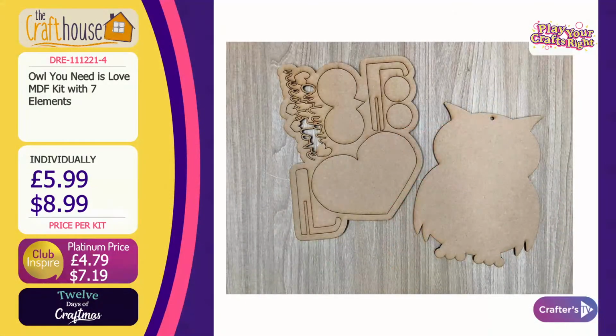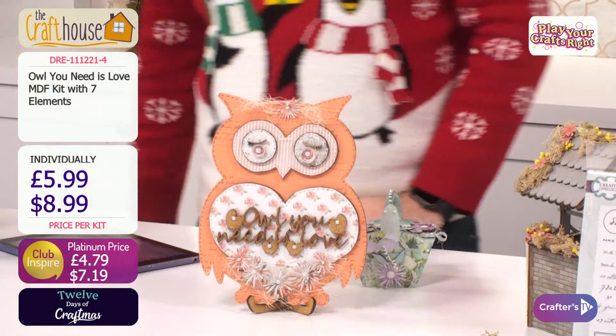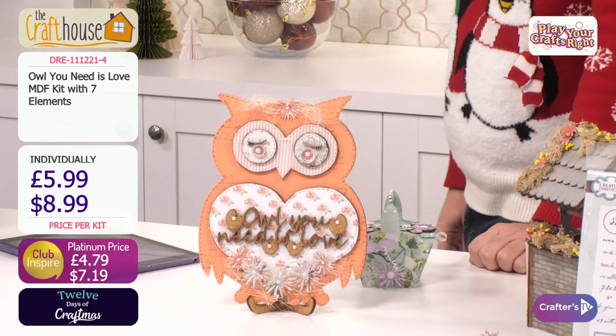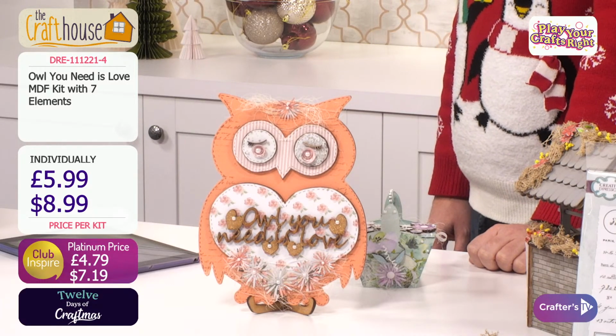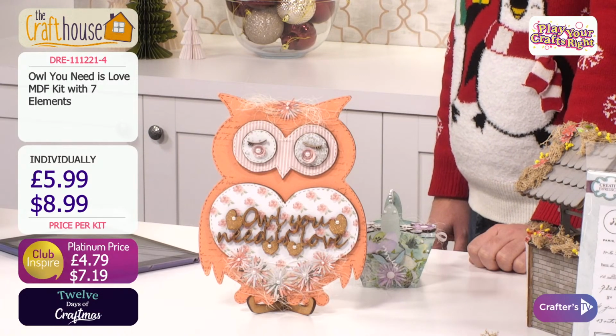All You Need Is Love is this one just here. I think this is so cool. I reckon I could see that being like a Halloween owl for some reason as well. Absolutely, depending on what papers you use, what paints you use, you can decorate it up for any occasion, any recipient. Just fab.